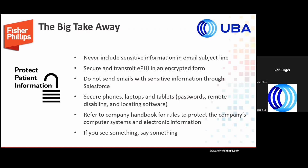And finally, last slide, don't include sensitive information in the email subject line. Make sure that it's only in the body of the email. Make sure that the emails are transmitted always securely and in an encrypted format. Don't send emails with sensitive information through something that can't or doesn't encrypt the emails.